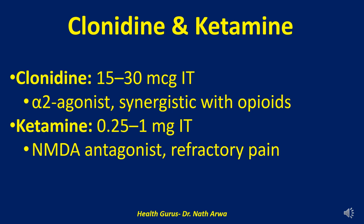Used at 0.25 to 1 mg intrathecally, ketamine acts as a non-competitive NMDA receptor antagonist, disrupting central sensitization and wind-up phenomena seen in conditions like complex regional pain syndrome, phantom limb pain, neuropathic cancer pain, and opioid-tolerant pain states. In fact, ketamine is one of the few agents that can reverse opioid tolerance and prevent the progression of central pain amplification. But ketamine's use intrathecally comes with significant caution.